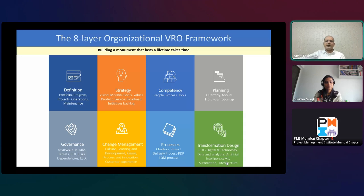This is where a lot of organizations now have started to focus and hand over this design to the program management office, because you are not building a home that will go into redevelopment in 20, 30, 50 years. You're going to build a monument of value realization that is going to take a lifetime of value. So you have to build centers of excellence.